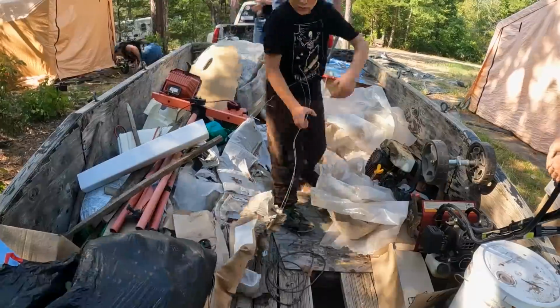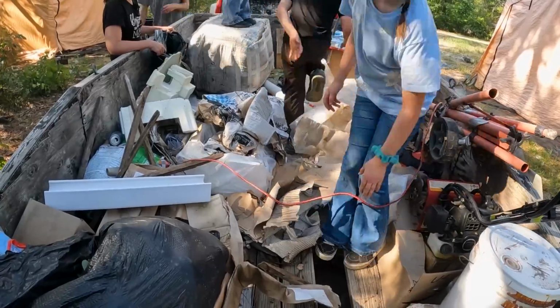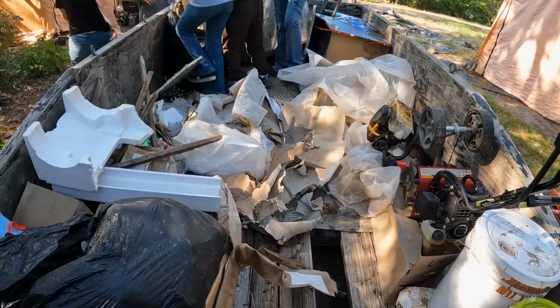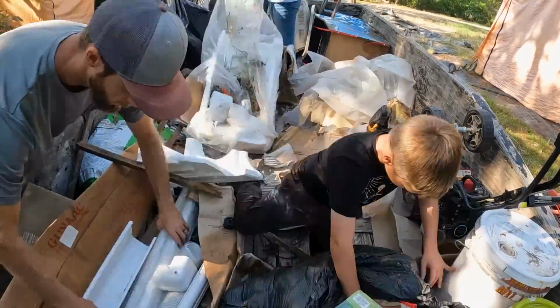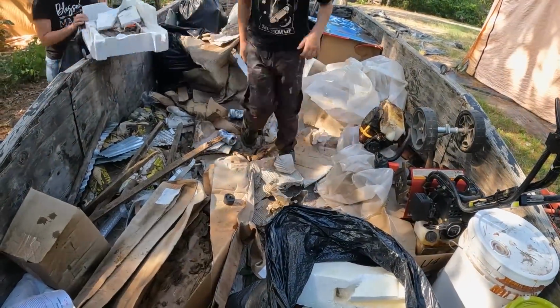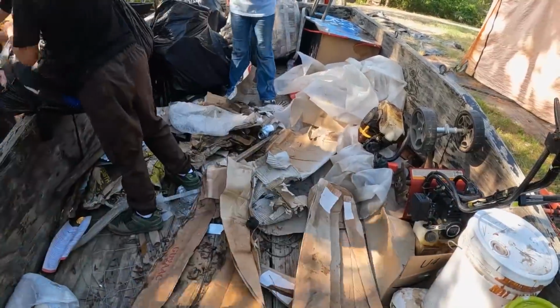So our first task for the day was to organize and sort through all of this trash that's in the flatbed trailer and give us a bit more space to add more trash into the flatbed trailer. We made pretty quick work of it though. We got some black trash bags and just started filling them up with all of the loose stuff that was in there. The kids were a very, very big help to us today.